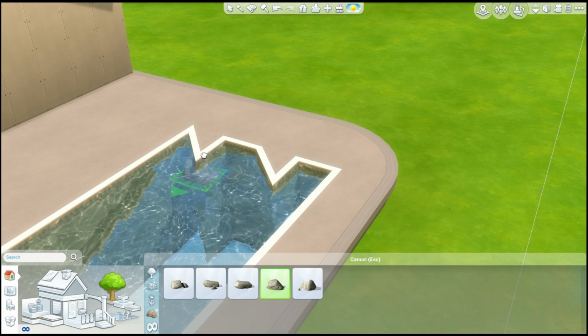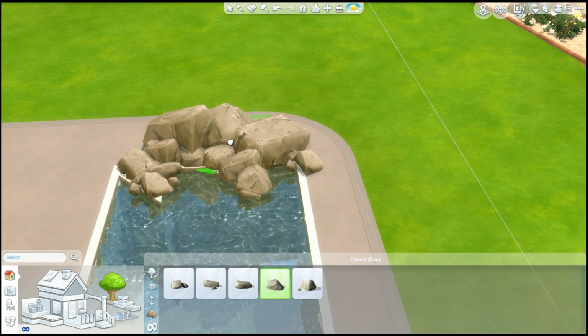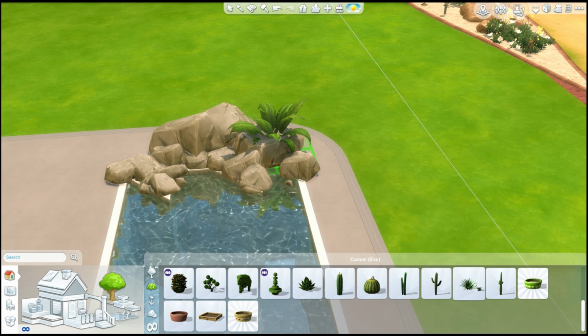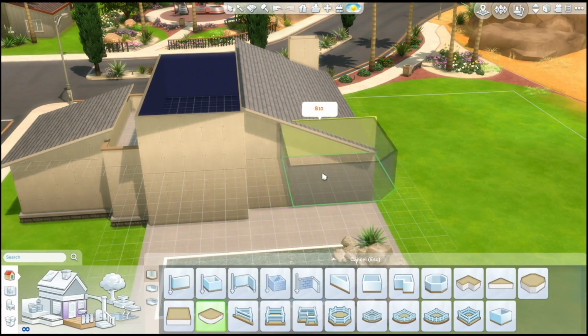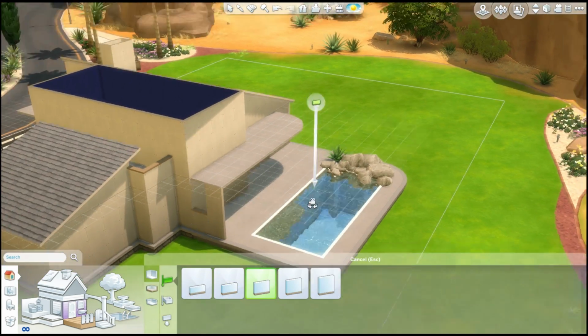Except I did something really, really silly. Ugh, build regrets. I forgot to put in the fountains, which was the whole reason why I put these rocks in a cluster at the end of the pool, because I was going to use the Move Objects sheet to place the fountains within the rocks, and then it would look like a little waterfall fountain feature thing. So this is available to download from the gallery.